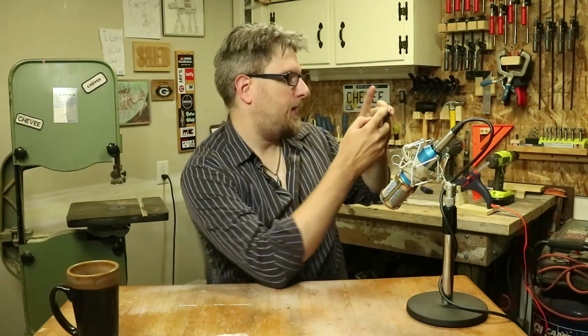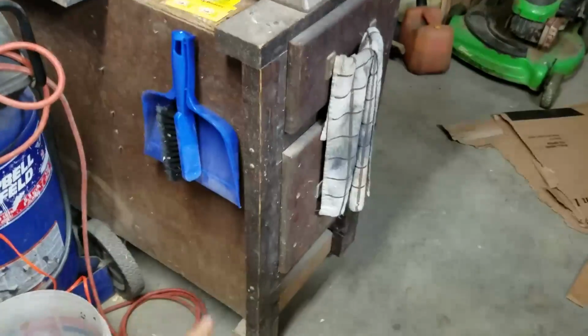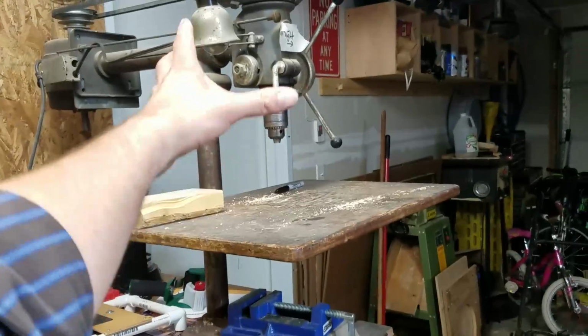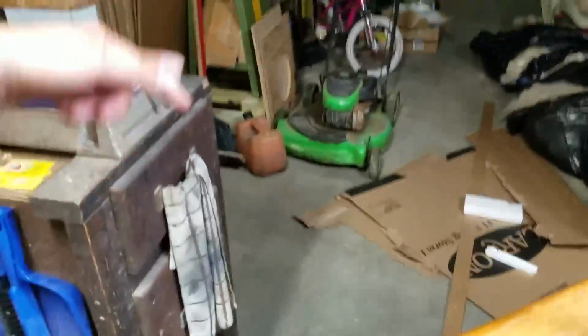Oh, and my drill press. You've probably seen that before. My drill press is ancient and sits on this cabinet that is also on these little teeny tiny casters, so I can move this around wherever I need it to be as well. And there's a couple of drawers in here for storage. And on the other side, it's open shelves, like so much of my shop, that has scraps for putting underneath stuff that I'm pressing on.